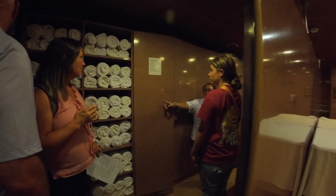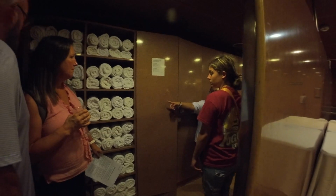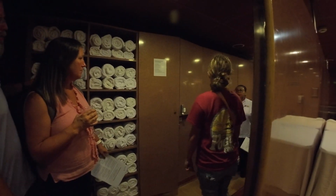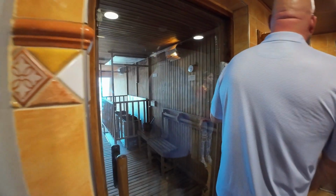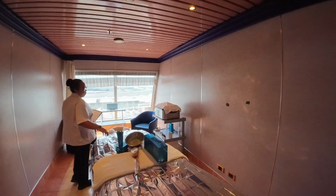Okay, so if you want to go into steam and sauna or take a shower, you can grab a towel, and we have also the locker. You can put your stuff in the locker area. See four-digit lock. Okay, we have also the steam and sauna. This is free of charge. Anytime you can come, 9 o'clock in the morning until 10 o'clock in the evening. Come on in.